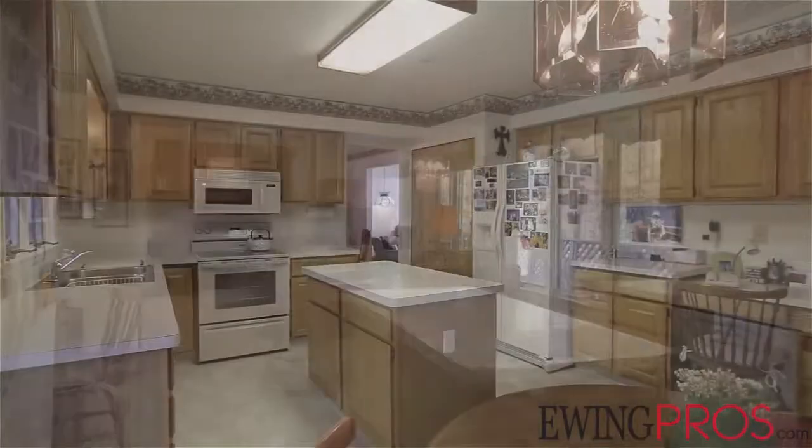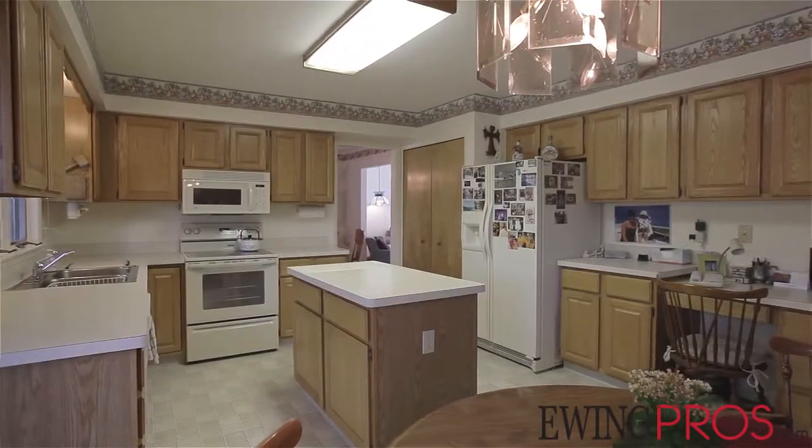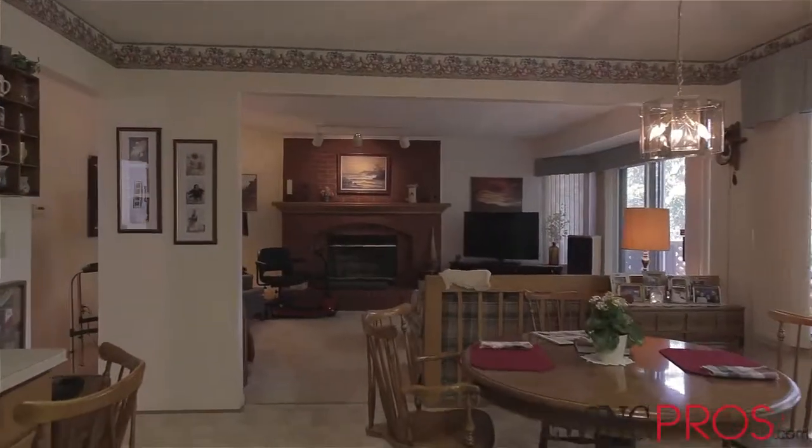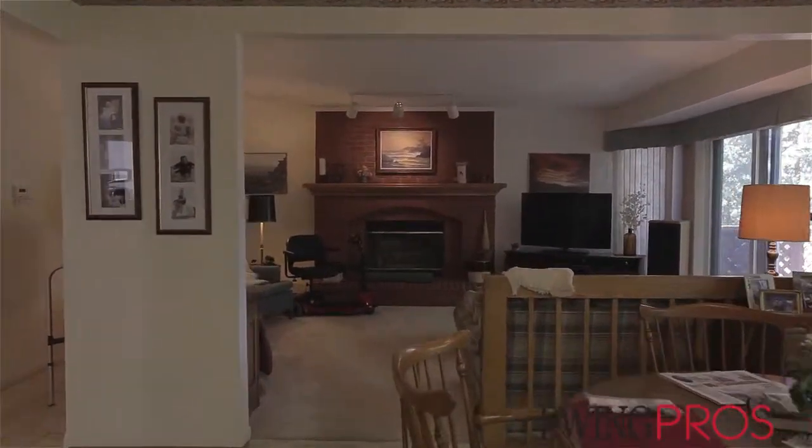Centrally located, the spacious kitchen and breakfast nook look out over the deck and backyard and offer plenty of great counter space as well as cabinets and a convenient island.